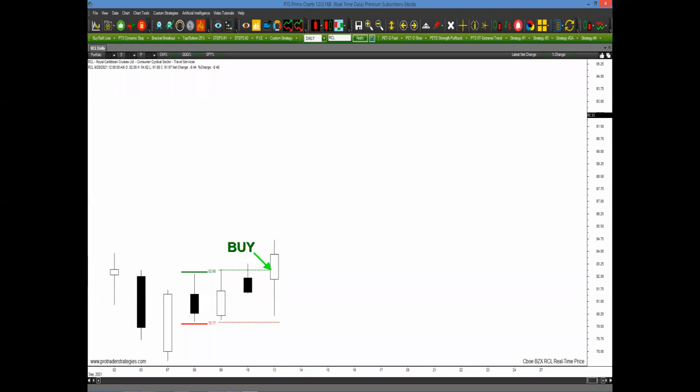All right, here's an example in RCL, Royal Caribbean. This happened just a couple of weeks ago, mid-September. We have the 2 closes within the range. Here we now trade to the upside.